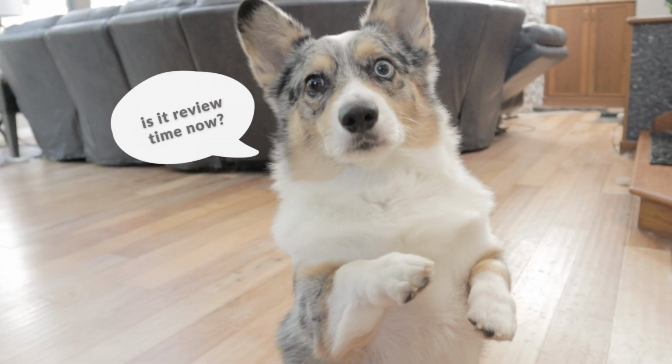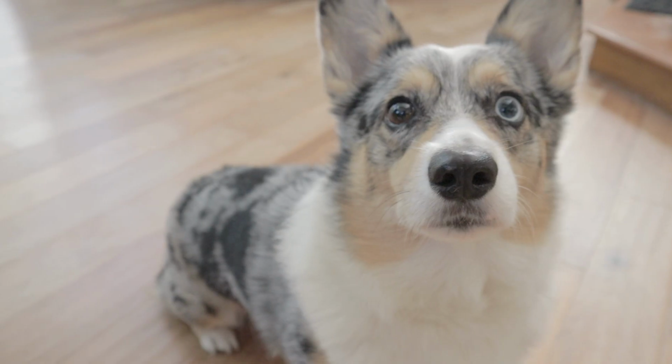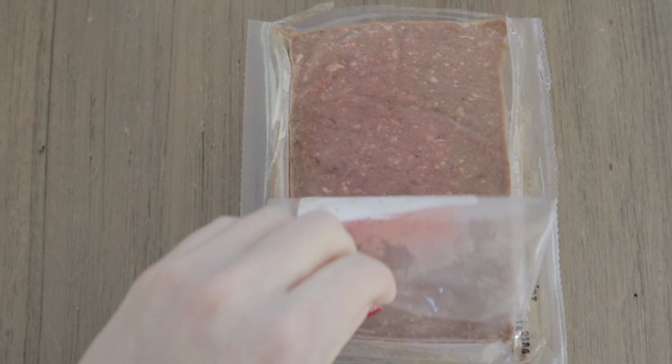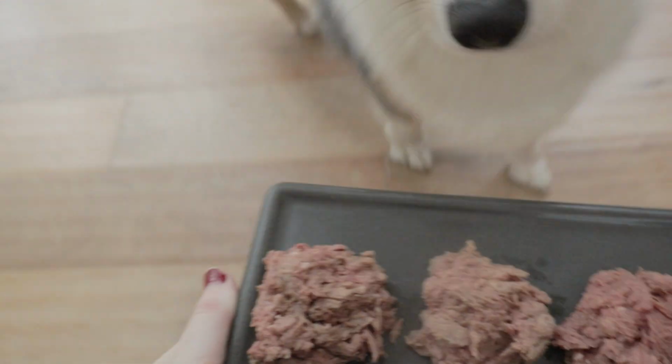Okay, like me, I'm sure many of you are curious about the actual ingredients of the food. So, what better way to review each recipe than to let Matsu review them along the way? Let's start with the ruminant animal proteins, beef, venison, and lamb. Which one will Matsu pick?